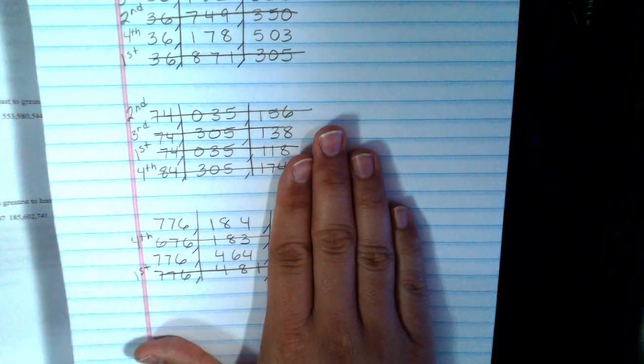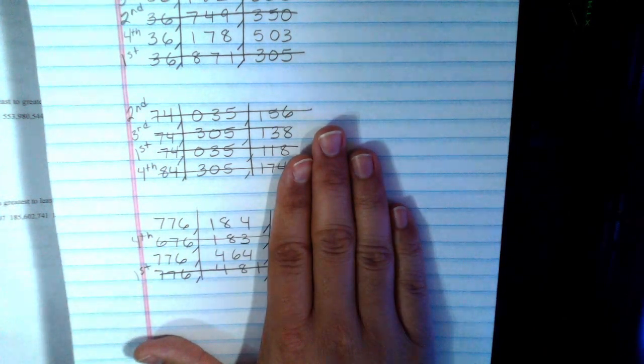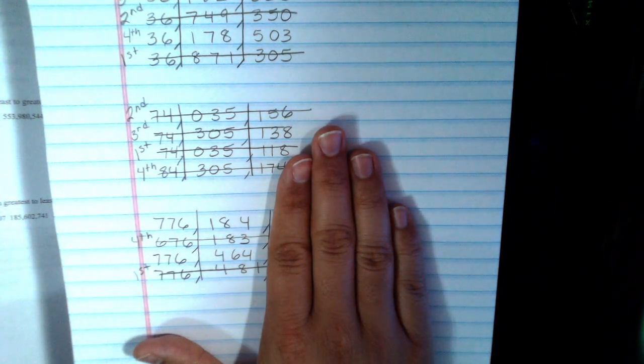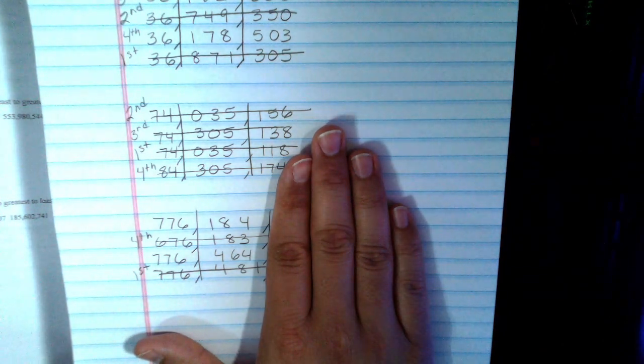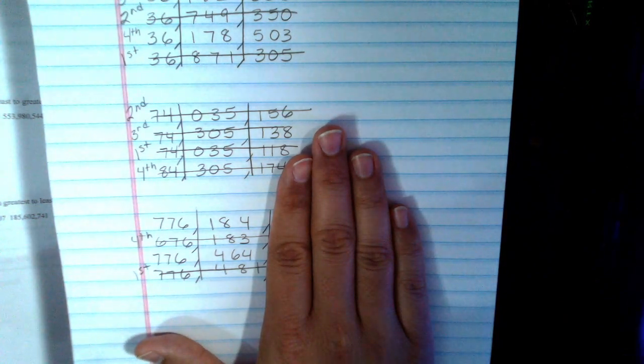All right, I've got two places left, and I have to figure out which number goes where. I've got 184, 464. If I'm looking for big numbers, who can tell me which number belongs in second place? Okay? What number belongs in second place? What would it be, Nikai? So this would be second place. It's bigger than this one? Yeah.